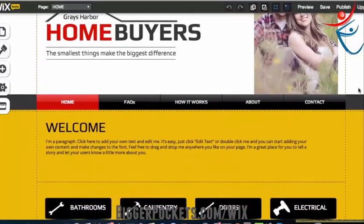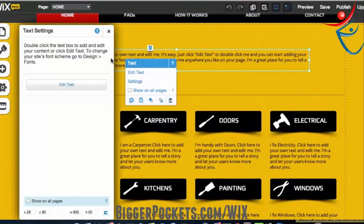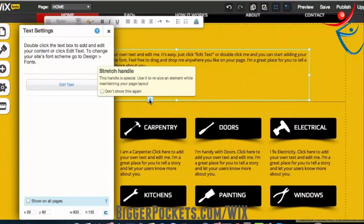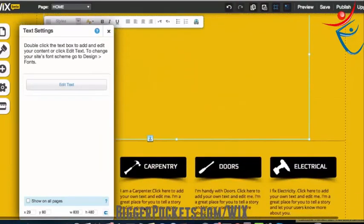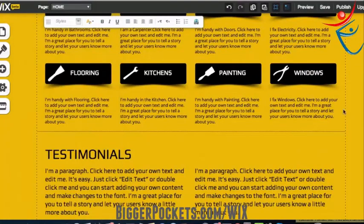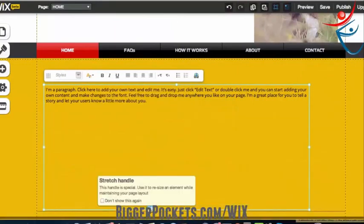Alright, so we scroll down, this is what the page looks like. We got a little welcome area with text. I can write as much there as I want to. I probably want to write a little bit more than what they have there. I can also drag it so it's a little bit bigger. Let's make this section much wider, much longer, because we want a long section there. Oh wait, that didn't work. Let's try that again.